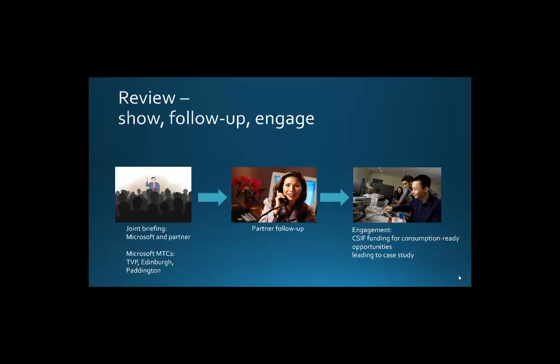We apply for the funding to do whatever it is that they want to do. Maybe they want to do a case study. They want to do a POC, something like that, to prove that something is going to work for them. Or maybe they just want to get on with something. We don't have to do POCs.